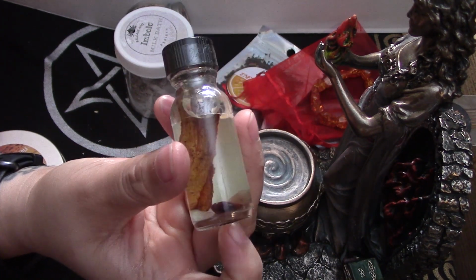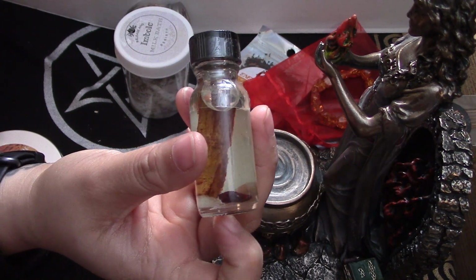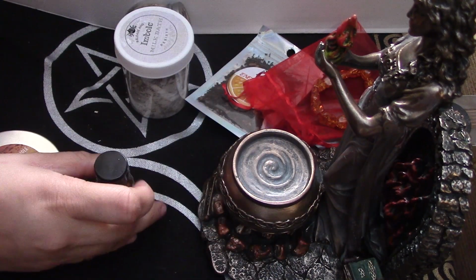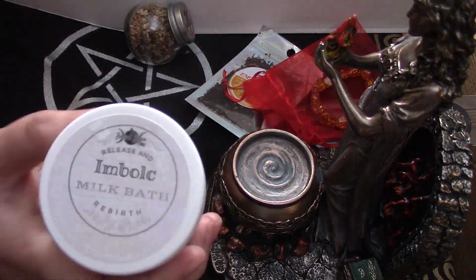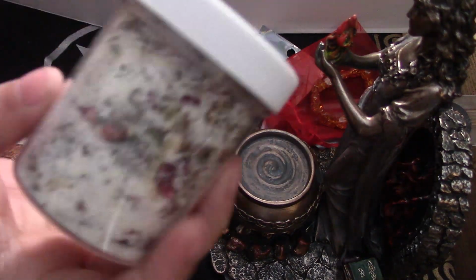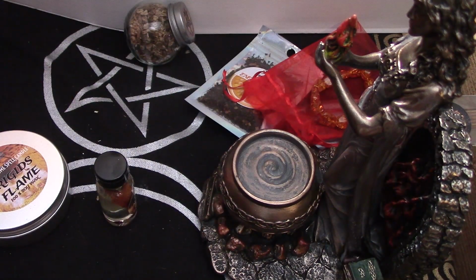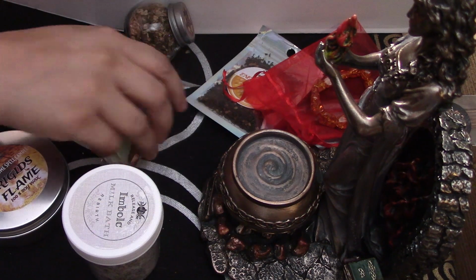And a sunstone chip was added for calling in the healing power of the sun, so you can refocus on pursuing the passions and drives that light the fire of your soul. Imbolc milk bath. So here's the container and the actual milk bath, and it smells so good. It smells so good.